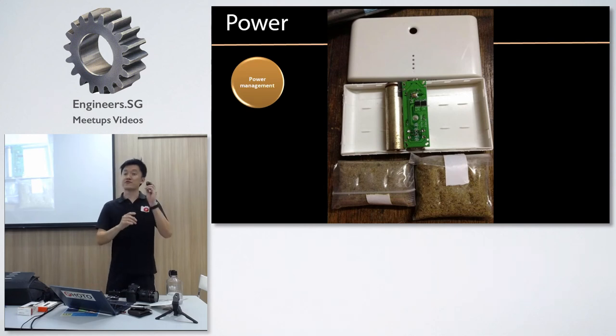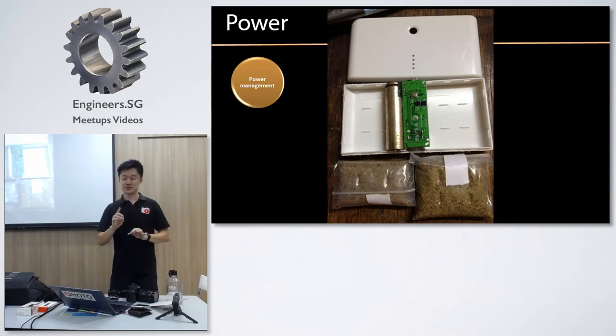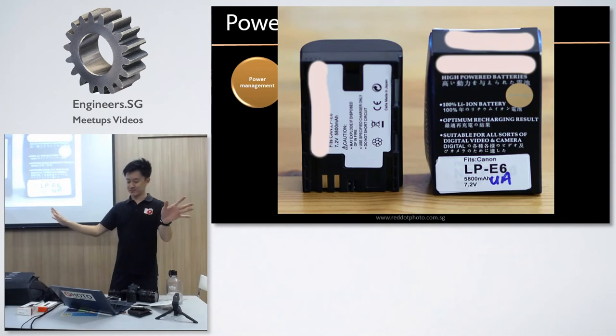You can make fake batteries, that's a different thing. You can't put Canon, but you put ABC brand, fine. Put Canon, some factories will say no, because they're afraid to get caught. So please, please, please, open your eyes when you look at numbers.